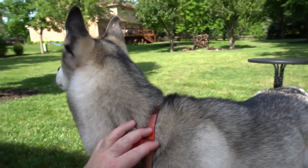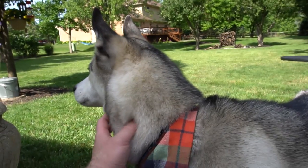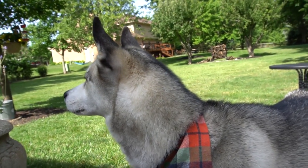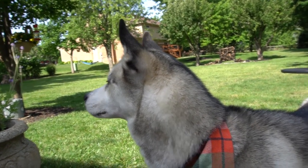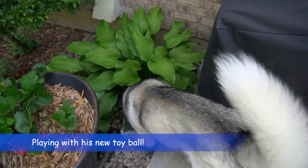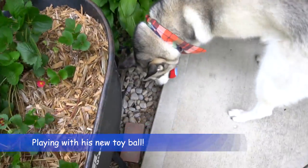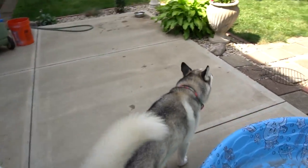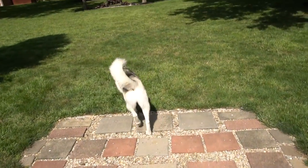I think he's still slightly distracted by the squirrel. Well, it's a start. At least I got him looking at the box. Maybe it's something we'll work with him a bit more on. Did you find it? Oh, good job, Thor. Good job. That's my smart boy.